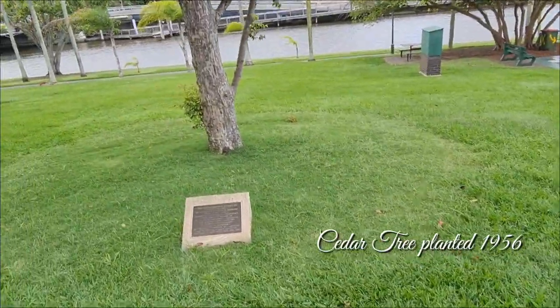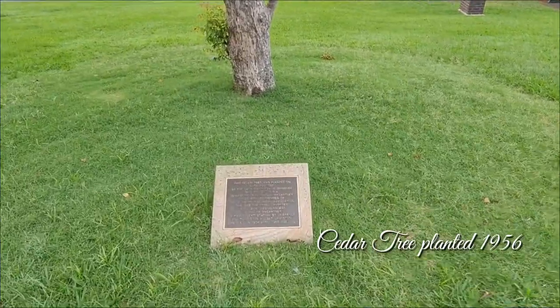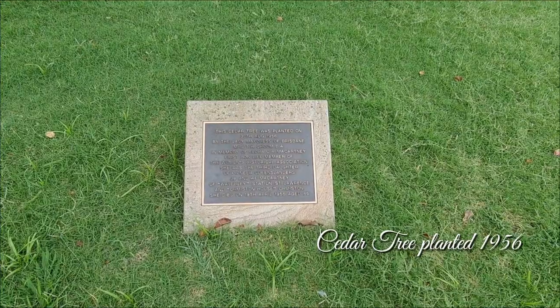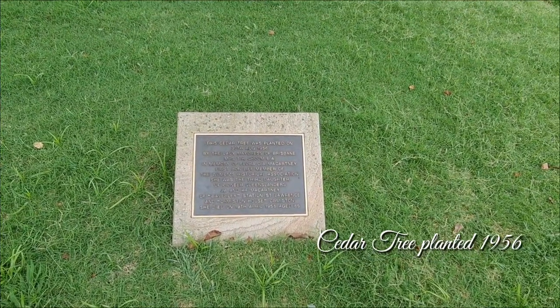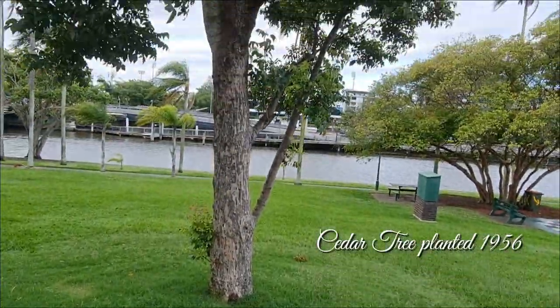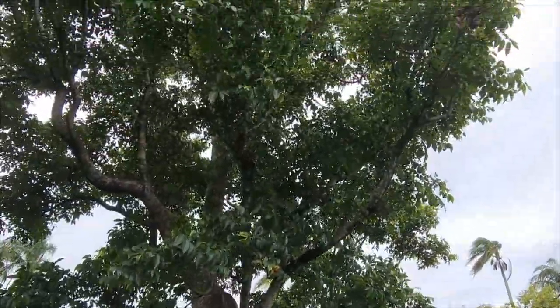This tree was planted on the 30th of August by the Lady Mayoress of Brisbane. That's an old tree.